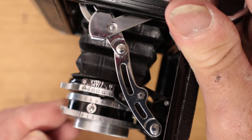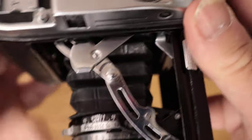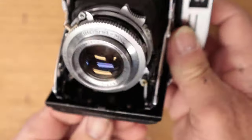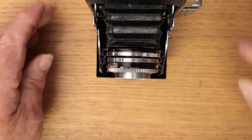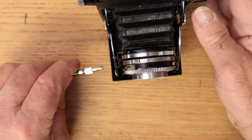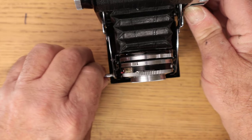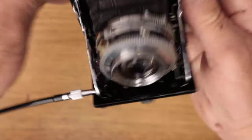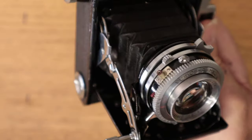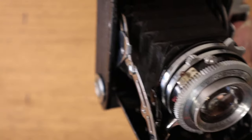You cock the shutter by pulling it up that way, and then you fire it with this button at the side. That button there fires it. Now, a lot of people think with this camera that you can't fix a cable release to it. Well, you can, because it's in an unusual but great position. It's at the bottom of the standard there. So I screw that in, cock the shutter. You'll see now if I fire it, it fires the shutter. So that's where the cable release goes. Surprising how many people miss that.